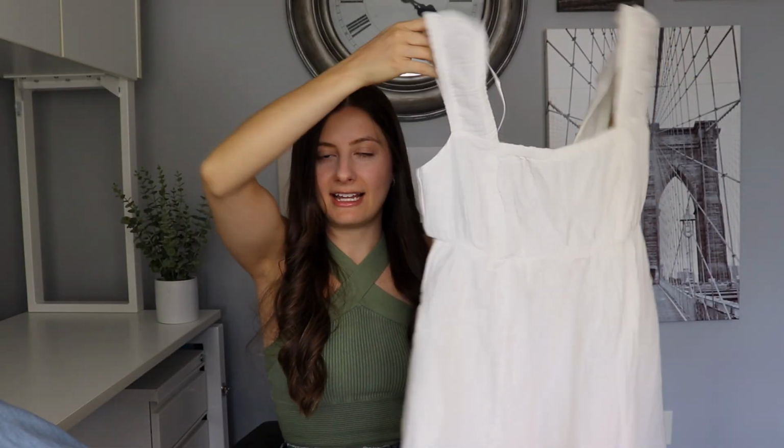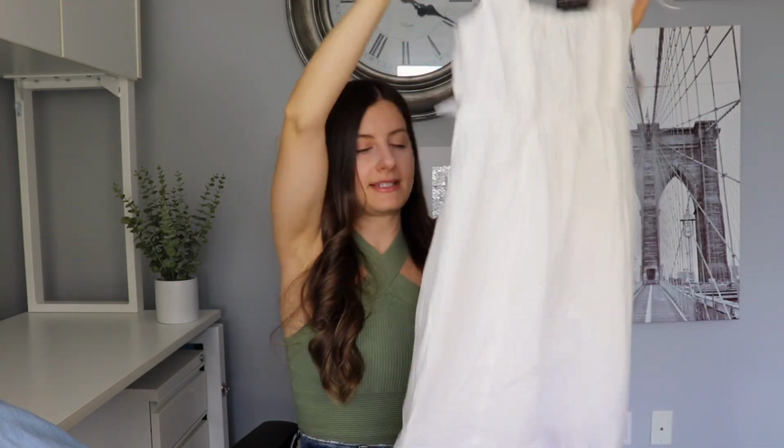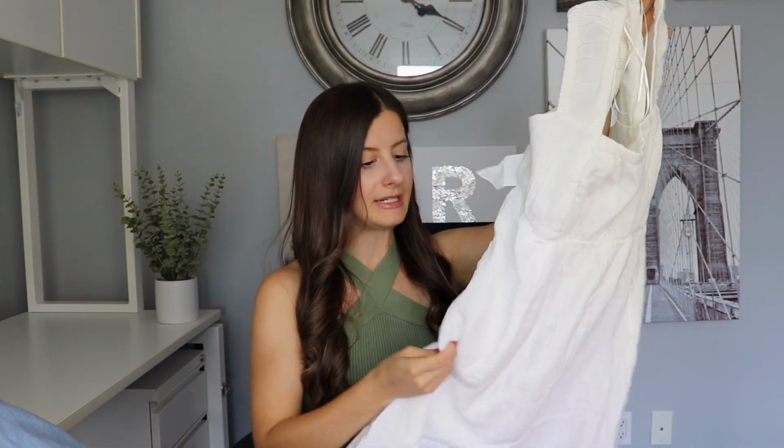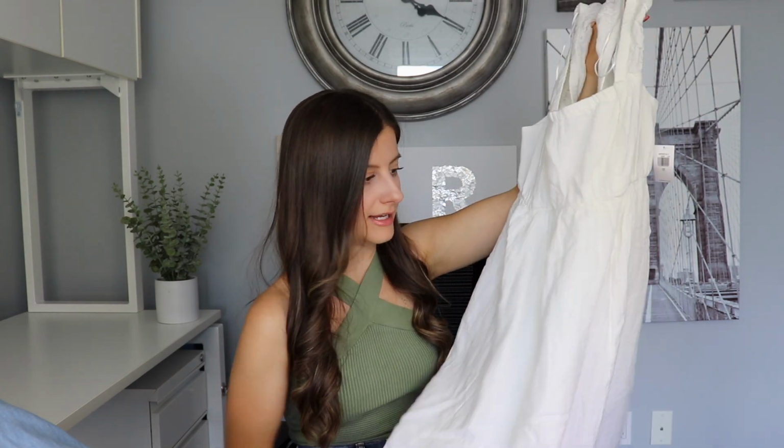This dress here is kind of similar because again, it has a tied back with a bow. Similar length, but it's a lighter weight, more of like a true linen material here. Also has pockets and is double lined, but I do find it to be more sheer than the other white dress, so just wear appropriate undergarments or a slip underneath.